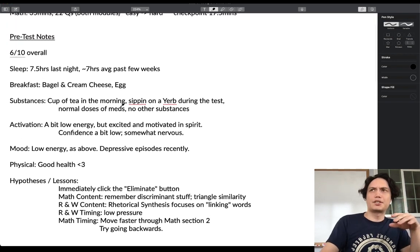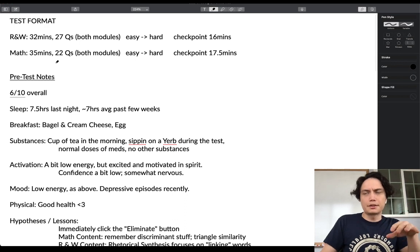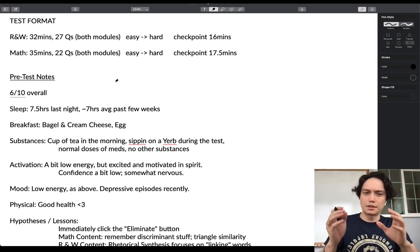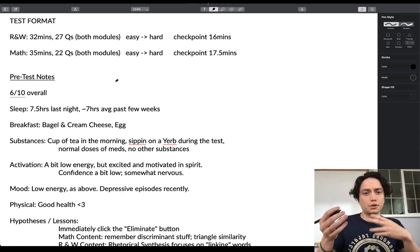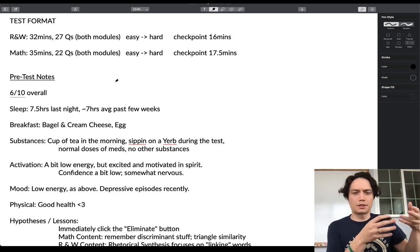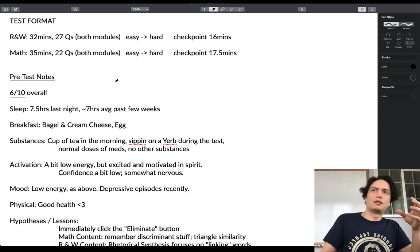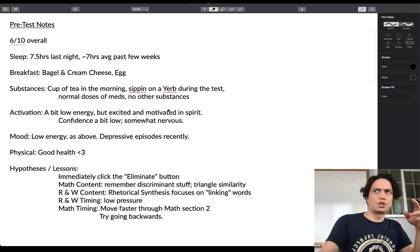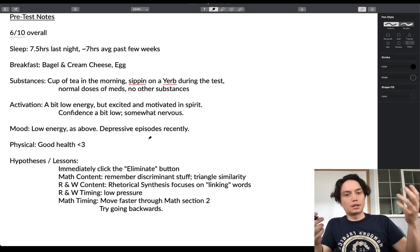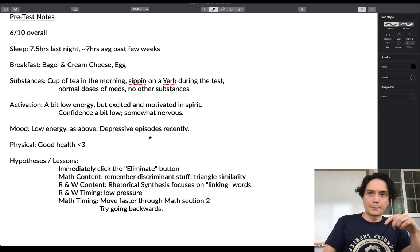One of the things to note is that both of these modules are the same length and have the same number of questions, but the first module is a mix of easy to hard questions. And if you do well on that, the second module's average difficulty is a lot higher because it's a mix of medium to hard questions. So the second module in both of these should feel more time-pressured than the first. That's something I noticed in hindsight, and you can keep it in mind now.